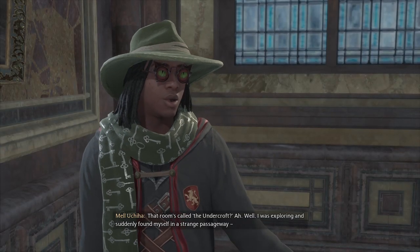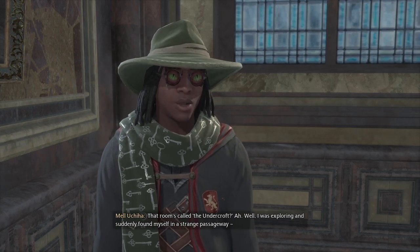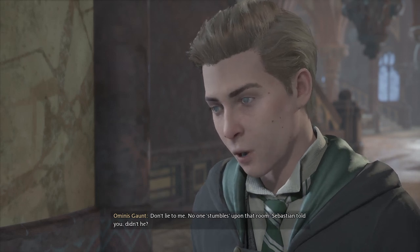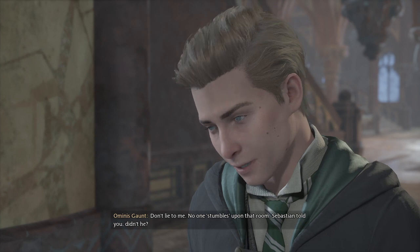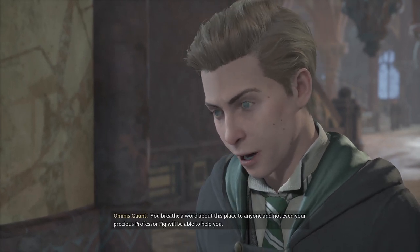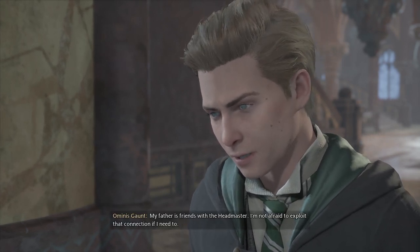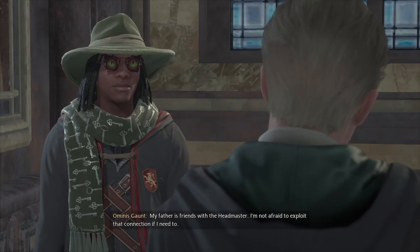That room's called the Undercroft. Ah, well, I was exploring and then suddenly found myself in a strange passage where... Don't lie to me. No one stumbles upon that room. Sebastian told you, didn't he? You breathe a word about this place to anyone. Not even your precious Professor Fig will be able to help you. My father is friends with the headmaster. I am not afraid to exploit that connection if I need to.